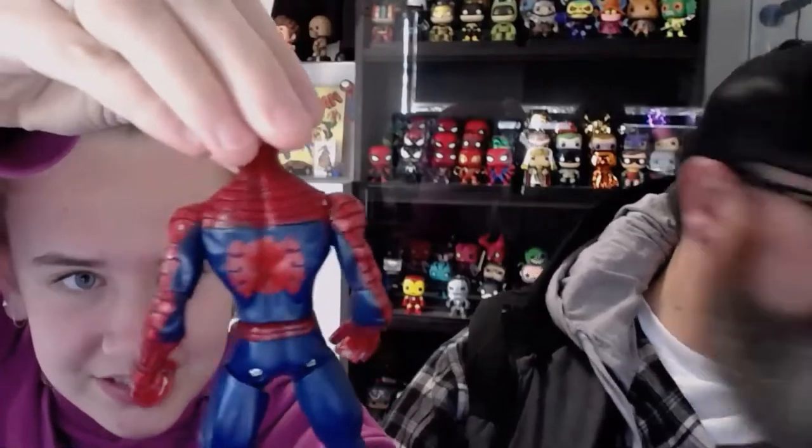Like all of the webs on his outfit, and they're in really good condition and painted well. Has he got much articulation? He moves, like his arms move a bit. If you go like that, it's like he's running. Does he bend at the elbows or anything? I don't know. No, he does, and he's fully formed.